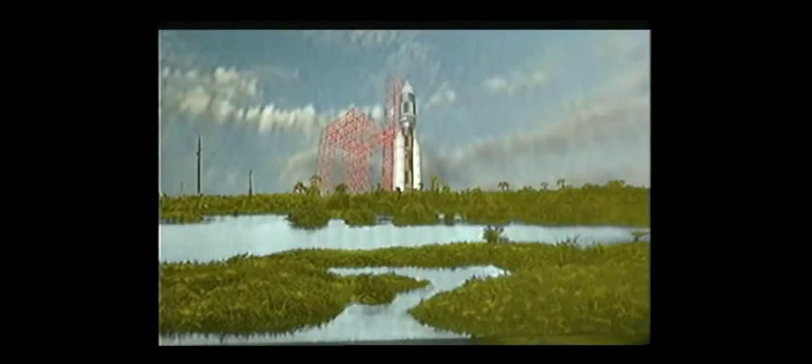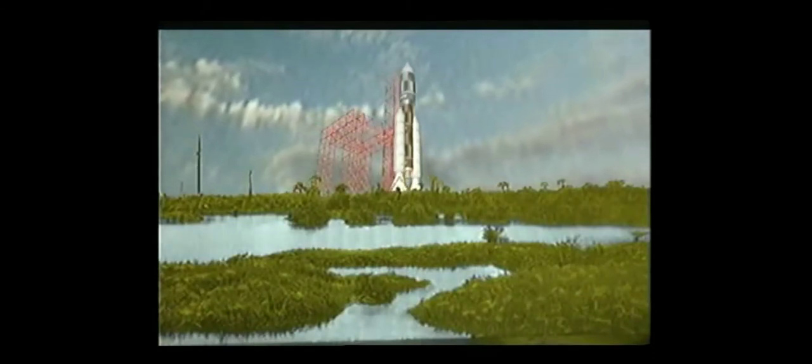3, 2, 1, liftoff. And the Titan IV with its Mars spacecraft has cleared the tower.